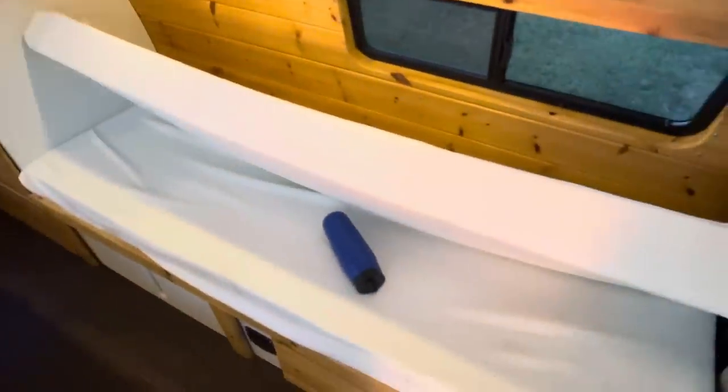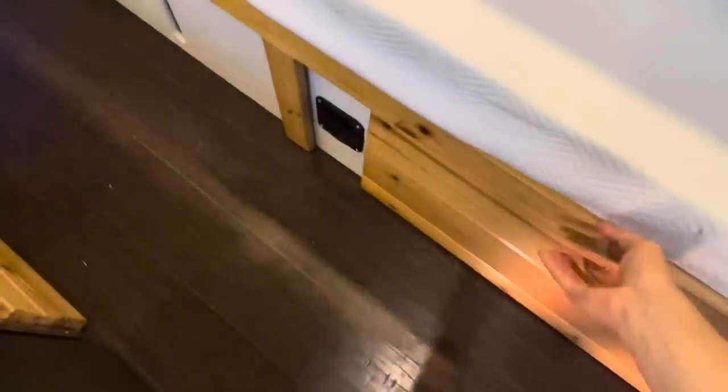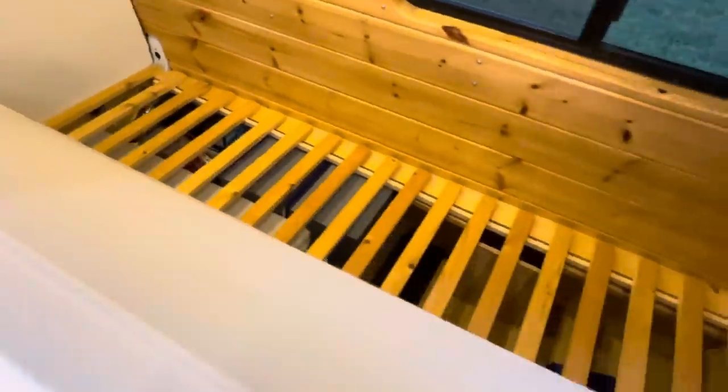The bed down here is a full-size bed. It pulls out, has a new mattress on it, fresh mattress. Didn't want to give you guys an old dirty old mattress. I've sat on it a couple times. There's the storage. There you can see, I will get to that here in a minute so you can see it better.